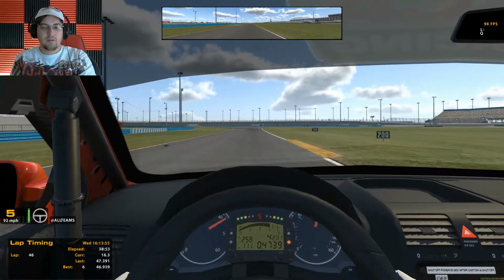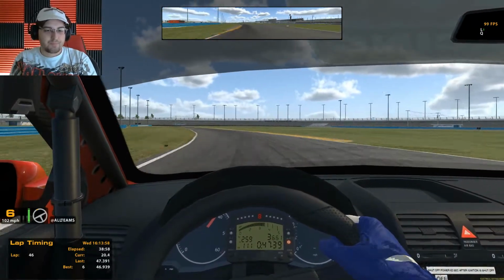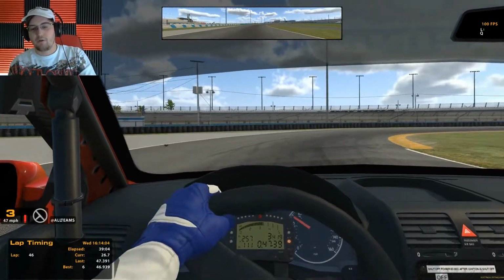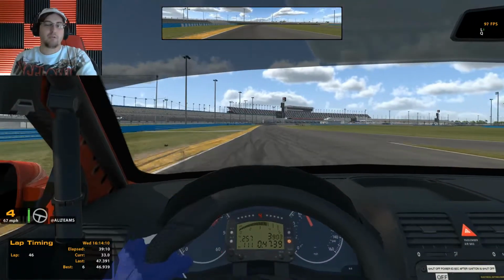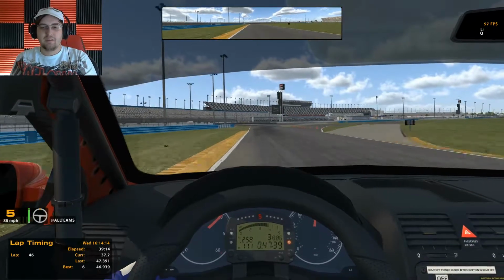The, what is it? The Radical. I keep forgetting the name of that car. The Radical on the moto course, and also the Corvette DP on the actual full Daytona road course. So that's going to be a lot of fun, and I'm really looking forward to it.